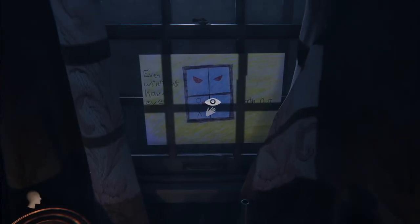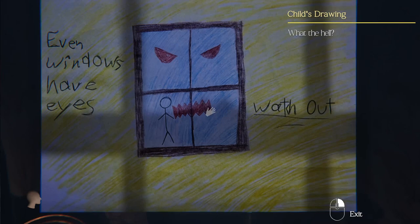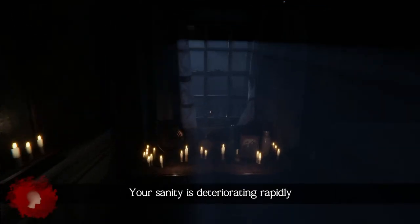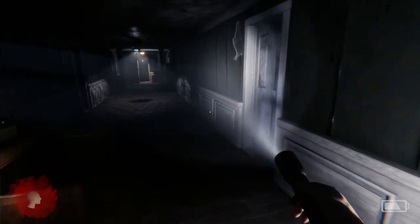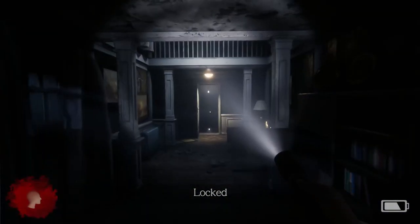It is. Even windows have eyes. Press E. Oh, okay. Holy shit. Oh, yeah. Nope. Pull out your flashlight. Yeah, there you go. I think you're starting to have a heart attack there. Oh, there. Go downstairs. It's open. Going. Hell yeah. Oh, there we go.